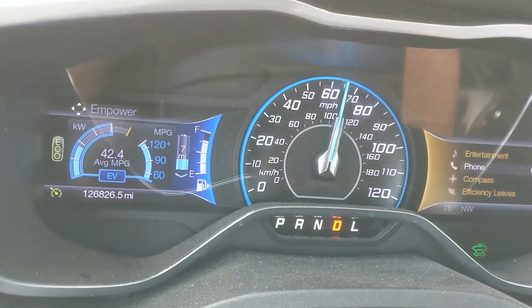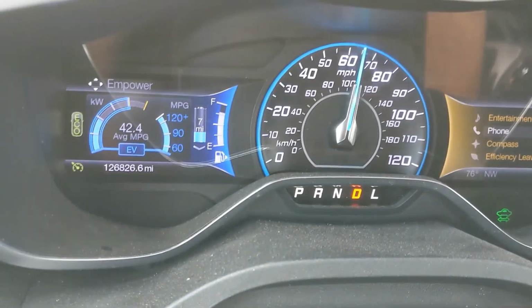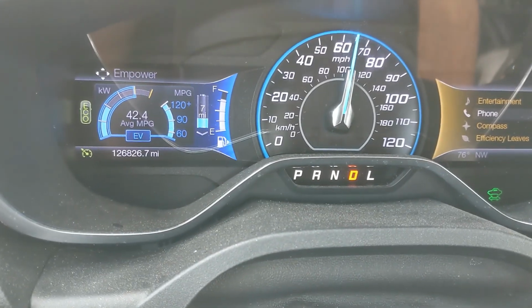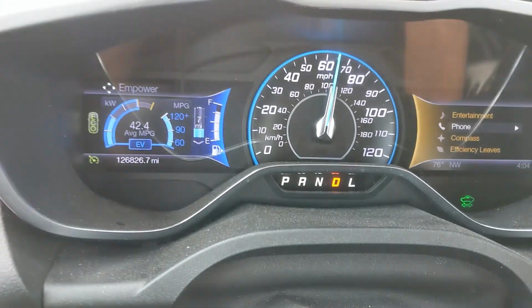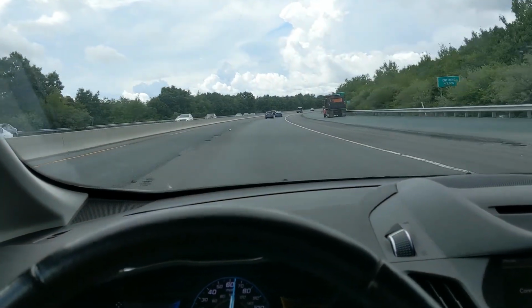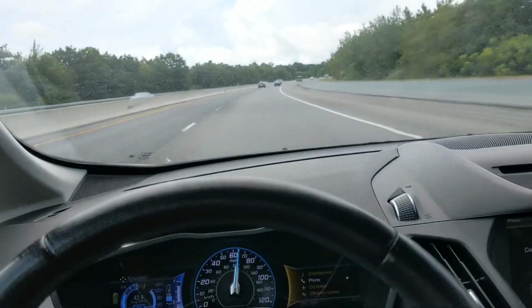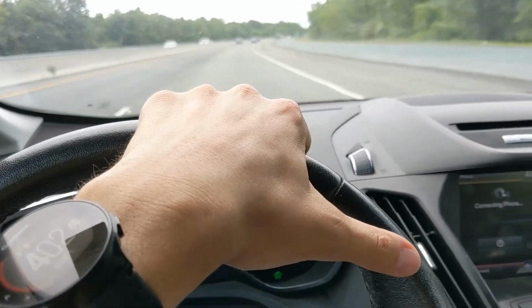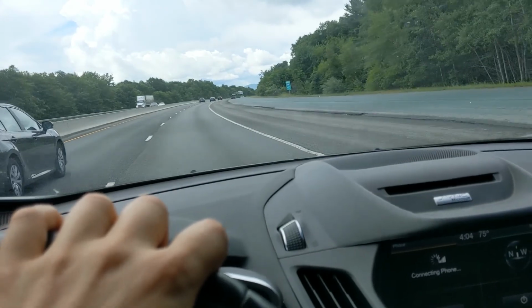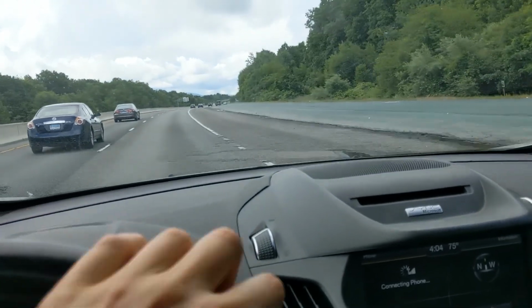I'm cruising with the cruise control at about 65. You can see it says 7 miles left range on the electric next to the fuel gauge there. So what I'm going to do is cruise until the display says 5 miles left, and then I'll switch to the gas engine. Save some battery.